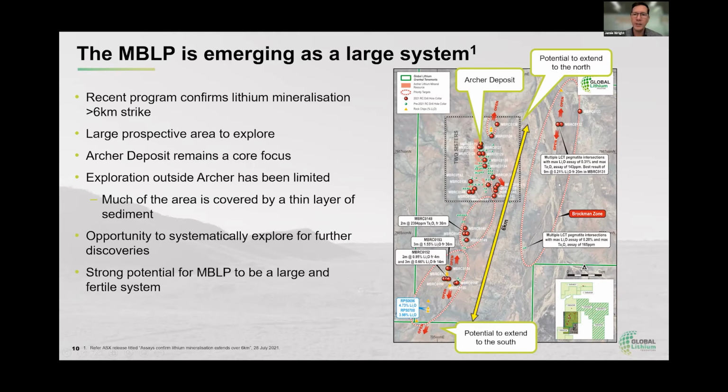But even in our existing area here, the red dots represent our last program, and we can see from that that we are demonstrating that the lithium mineralization extends well beyond what we thought Archer could be. And that provides us a really good platform to go and conduct our next exploration program. What we see in the area is a lot of it's covered by a thin layer of sediment, and that makes exploration for pegmatites quite interesting, but it provides an opportunity for us to systematically explore the area for further discoveries. And that's what we're doing right now.